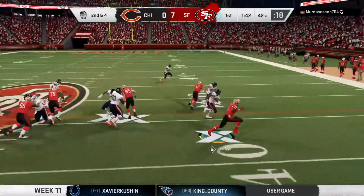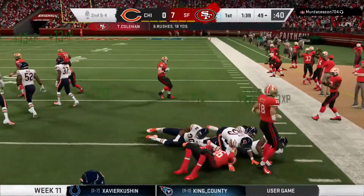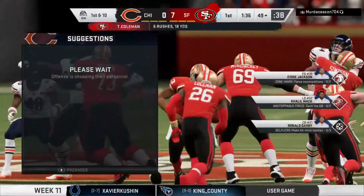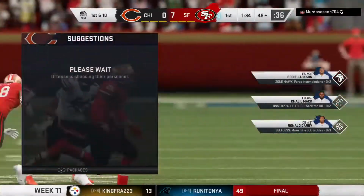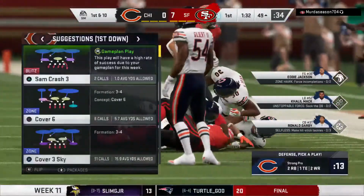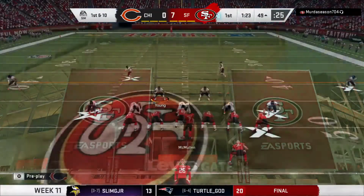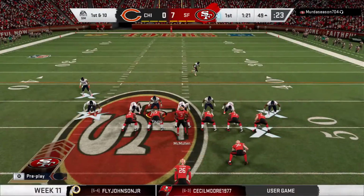On 2nd down now, it's Coleman. And he'll get it into enemy territory just across midfield at the 49. That one, a 1st down pickup of 8. And there we saw one of the downsides of blitzing during a rundown because sometimes you get out of your gaps. You don't fit the run quite as well because you're headed towards the ball carrier with abandon.